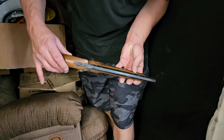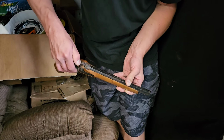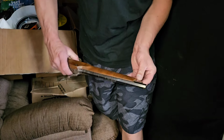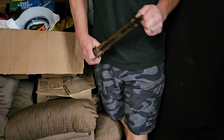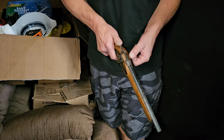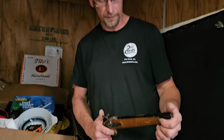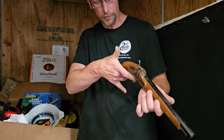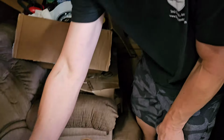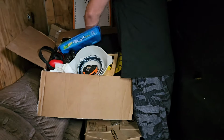Right there. Made in Spain. That's a black powder handgun. That's real? Yeah, it's real. Wow. That's definitely real. You'd put a cap on there. You'd fill this with black powder and then a ball and then a pad. Wow. I know, at first I thought it was a kid's one.